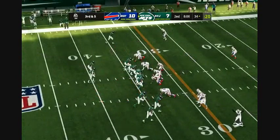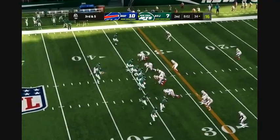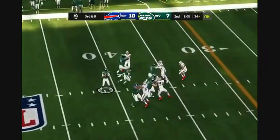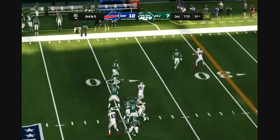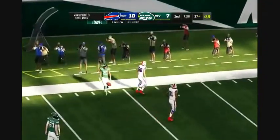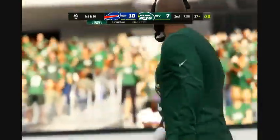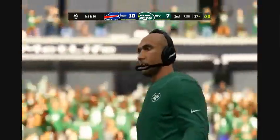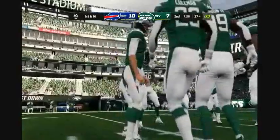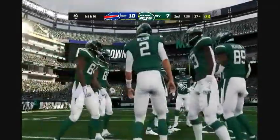An extra defensive back here for the Bills on third down. Here's Wilson. And the catch made by Johnson. And he is out of bounds inside the 30. They give him 7 yards on the play, and they do pick up the conversion on third down. And there was absolutely zero pressure on the quarterback on that play.